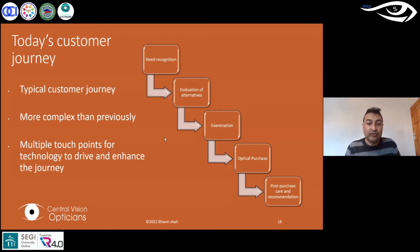And then once that patient has gone through, how are we going to contact them again? Because we need to make sure that in the future, we check their eyes again in a couple of years, and if they've enjoyed the service, how are they going to recommend us? Are they going to post a review online? So all of these steps are really essential as part of the journey of your customers and your patients.